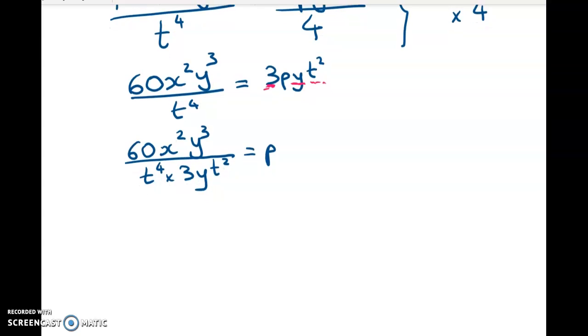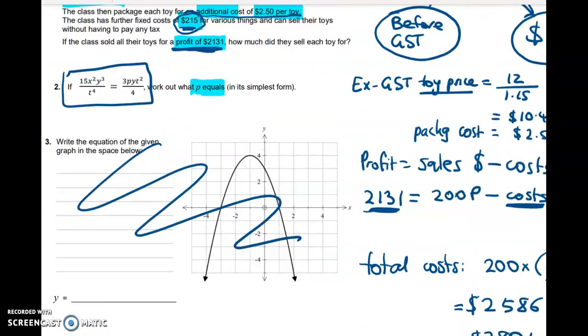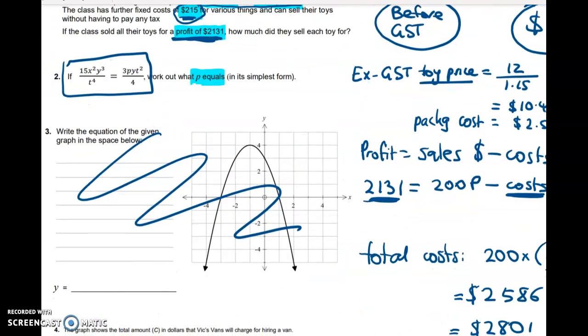Now I have to clean it up. I'm going to simplify the numbers. I get 20. I've got x squared here, y cubed here, y down here. So we're going to have y squared here, and then I'm going to have t to the power of 6 here. And that's my final answer for what p is. Yep, so work out what p equals in its simplest form, so you have to clean it up.